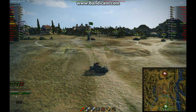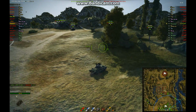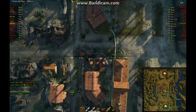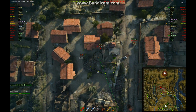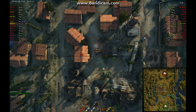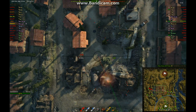I hadn't played arty on this map before, not from this side, so I was just trying to figure out where to go. Alright, so I can see there's tanks here, so we're trying to get some action here. I fire my first shell before aiming. Nearly hit him actually. Now waiting for it to finish aiming and just take a shot just in case he's still there.